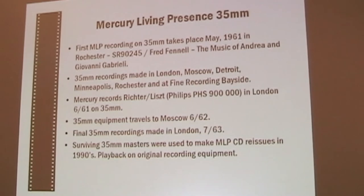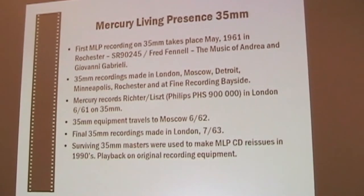So Mercury Living Presence went into the 35 millimeter, and it was quite successful for them. They were in it for a couple of years. They sold quite a few albums, and some of the albums are still available now in the new 50 CD box set. I'll get to that in a minute.